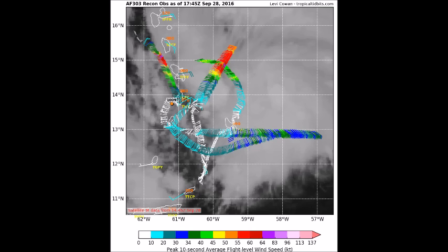And this next image is a wider view. It has the satellite there. You can see there's no closed circulation, and it shows their flight path through it. And most of the winds are on the northern side of this. The closed circulation is towards the southern part where the storms are still developing. So that's why it's not strengthening as much as it is right now.